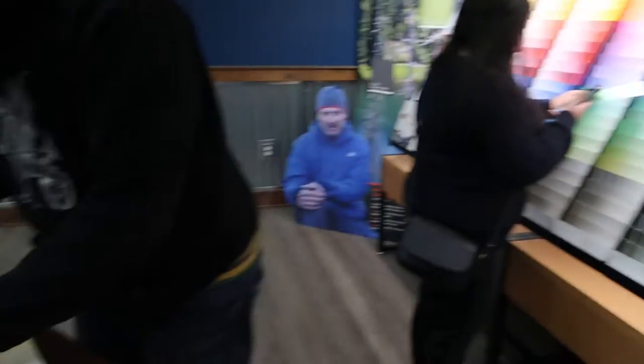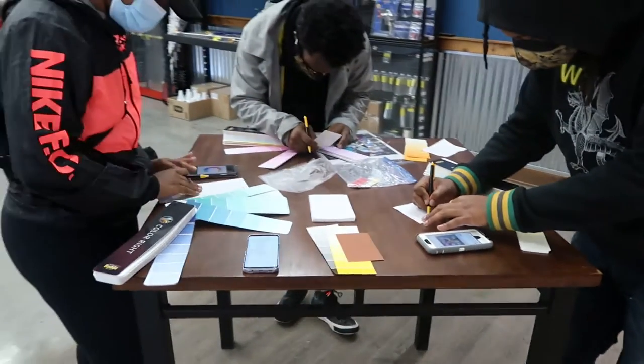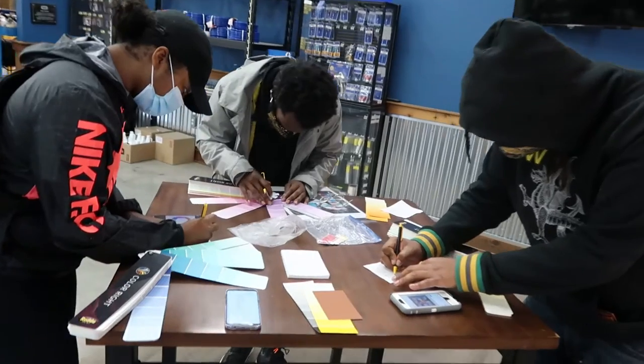Now it's time to select our paints and other materials. This project was fully funded by the City of Seattle.